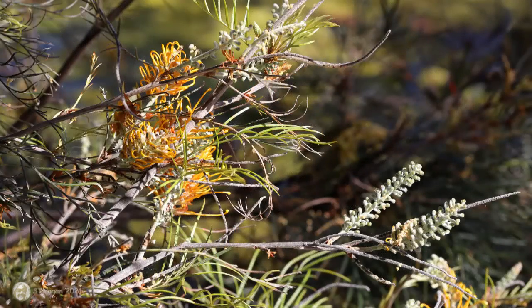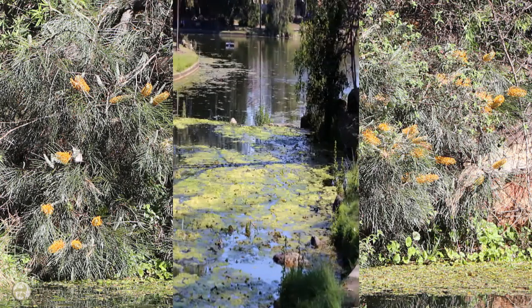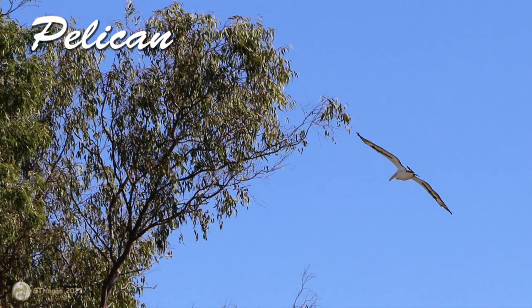Now this grevillea, when I went for a walk there the other day, see how it's all bushed all along there? It's all been pulled out. It's gone now. It's completely vanished. They're doing a lot of work at the lake. That's why the water's going down. That pelican must have taken off.